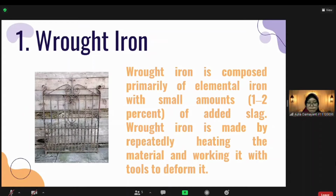Ferrous metal can be divided into three parts. First is raw iron. Raw iron is composed primarily of elemental iron with a small amount, 1 to 2%, of added slag. The byproduct of iron ore smelting, generally consisting of a mixture of silicon, sulfur, phosphorus, and aluminum oxides.